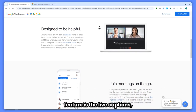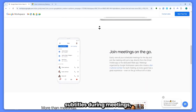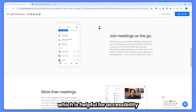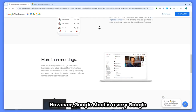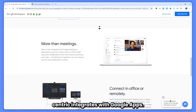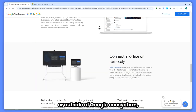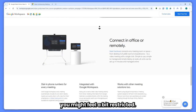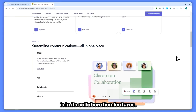A unique feature is the live captions, which automatically generates subtitles during meetings, which is helpful for accessibility or when you need clarity. However, Google Meet is very Google-centric. It integrates with Google Apps, but if you need something more customizable or outside the Google ecosystem, you might feel a bit restricted. Where Teams really shines is in its collaboration features.